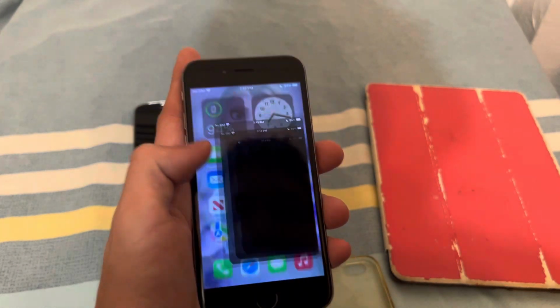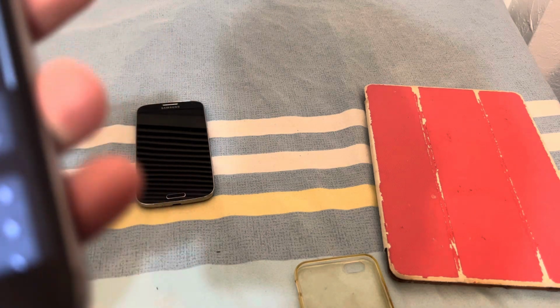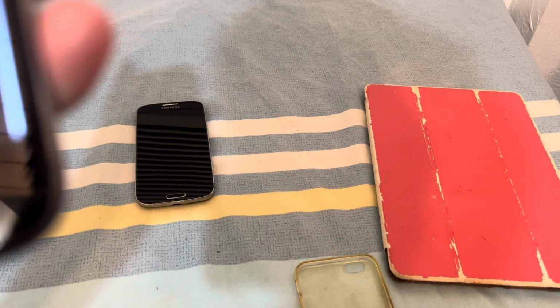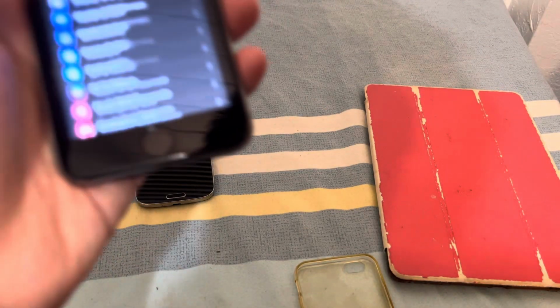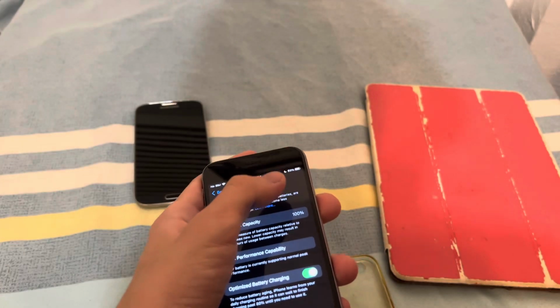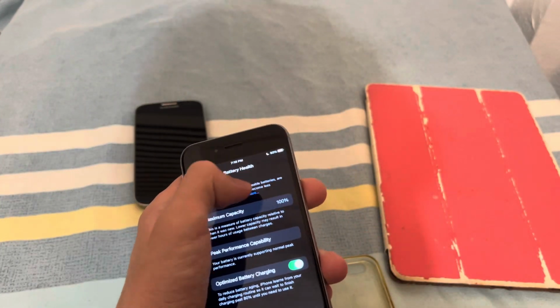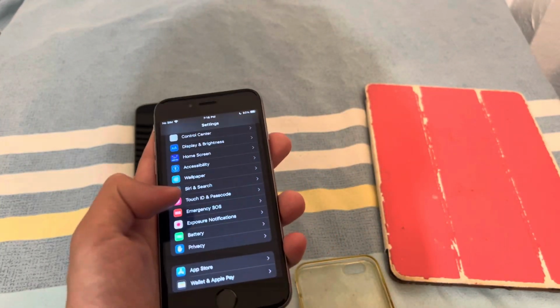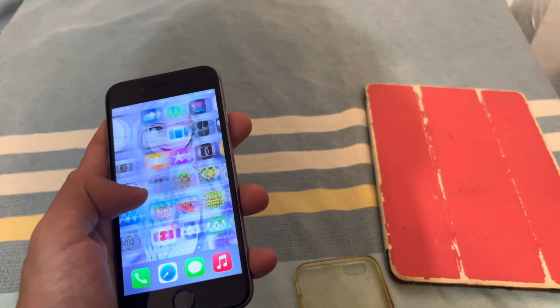I'm not sure if it's carrier locked, I can't remember. The battery health on this phone is 100%, but the battery is really bad. You can see the battery on this thing dropped. Another thing about this phone is that it has an aftermarket screen, so that's kind of unfortunate.